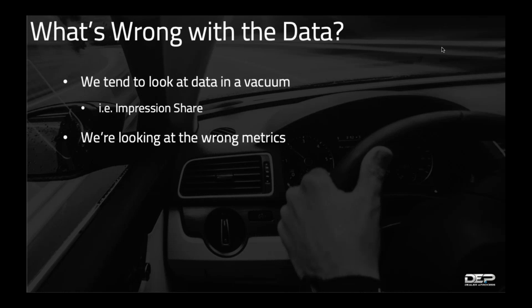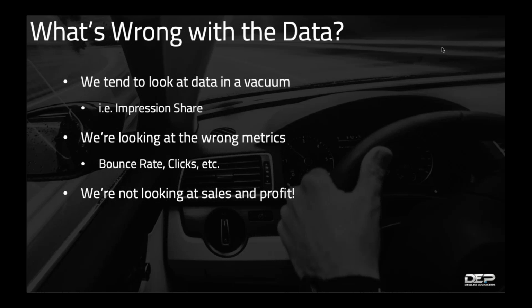Which brings us to the fact that we're looking at the wrong metrics. Information that relies solely on site activity, like bounce rates, clicks, impressions or photo engagement, is important, but it should be secondary to the main type of data we want to look at, which is sales and profit. We need to make that the first thing we look at if we're going to determine if any of this is actually working for us.